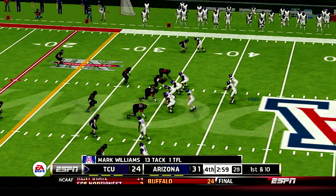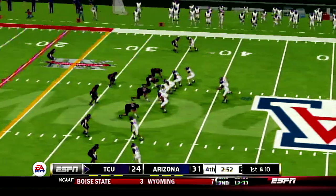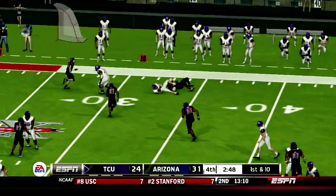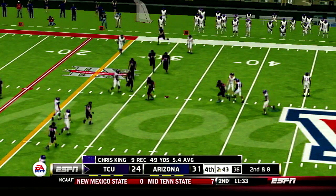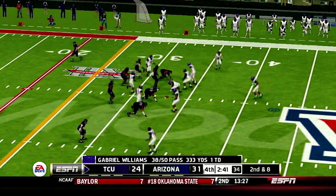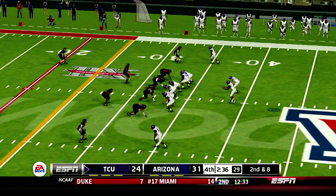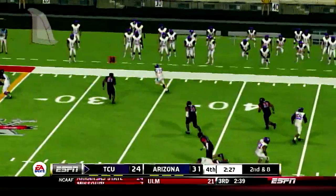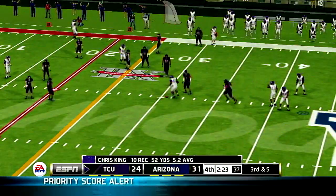Blue 19. Blue 19. Go, check and motion. Check the ball, check the ball. Here's a screen pass. Gets it to the back. Brought down at about the 33-yard line. Tosses out to the tailback on the screen. Tackle around the 30-yard line.